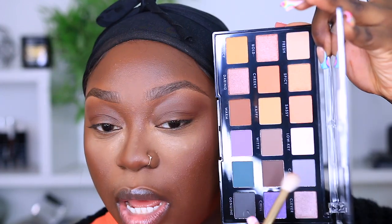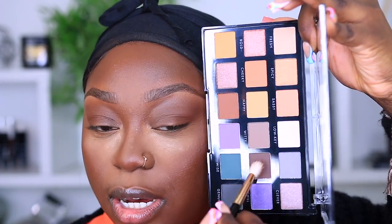And then we're just gonna deepen up with Smooth right here. It's like a cool tone brown. I'm just gonna work that right into the crease. I must say these shadows are blending out really nicely. There is fallout in the pan, but there isn't any on my face, which is really good.